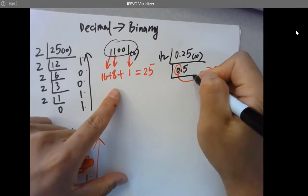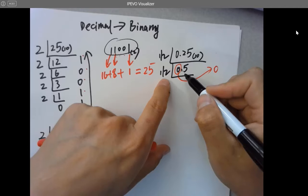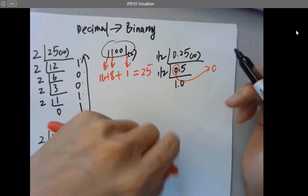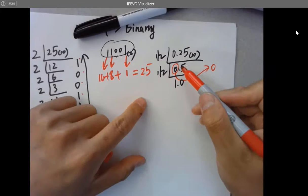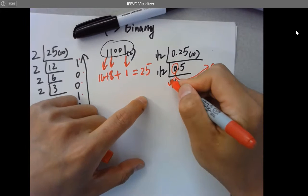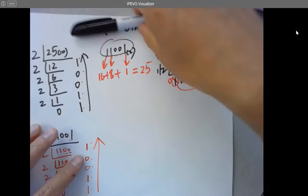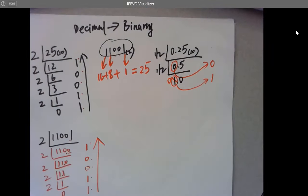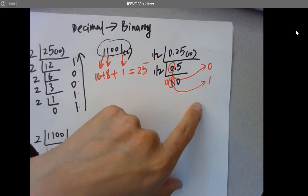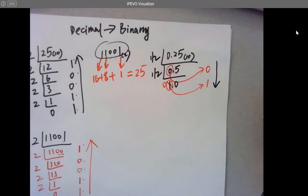So then do this again. Divide this number by a half. What's the result? 1.0. So like what I mentioned just now, you take this number out and reset it to 0. Since you're getting 0, 0, you're done. No need to do anything further. It's going to be 0 always in the future, right? And what's next? From top to bottom, that's the binary number.